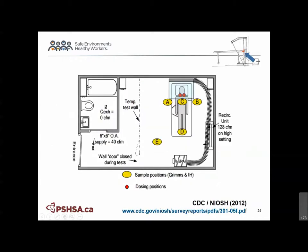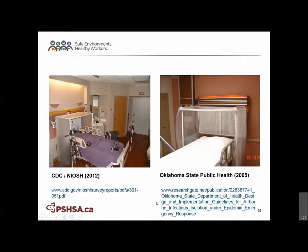Side profile over here, just saying you want to have it as close to the bed as possible. And so you could adjust the legs with a certain type of design. And then again, this is just showing you another way to do this, where you're using a combination of the expedient patient isolation room plus this ventilated headboard. CDC and NIOSH have a video of this. I'm just showing you a picture from an Oklahoma State Public Health document here. They don't have the retractable canopy.